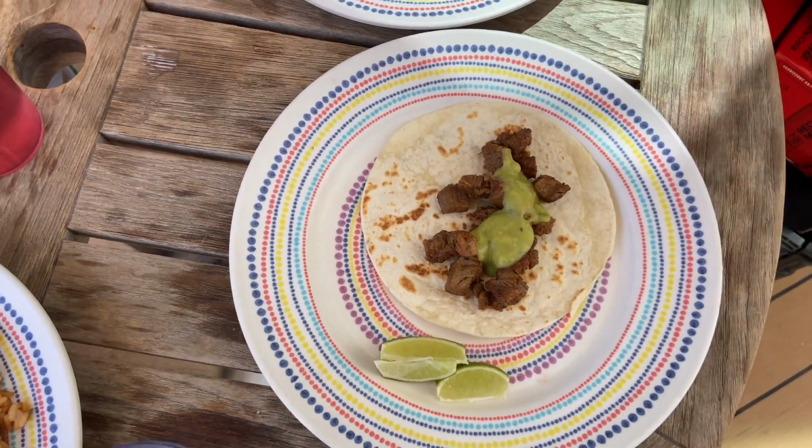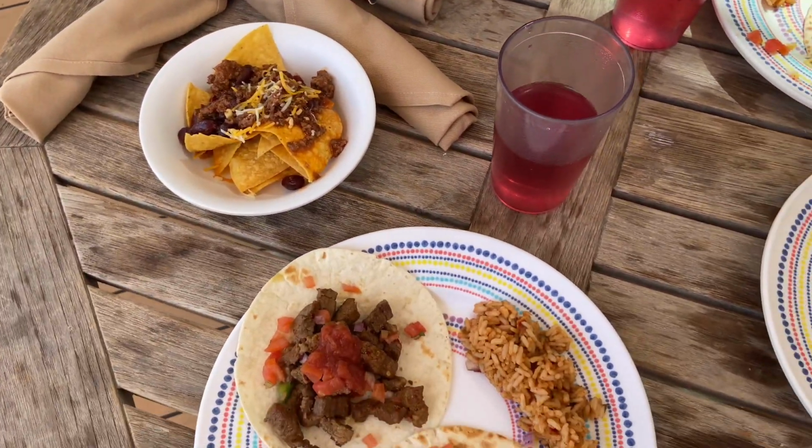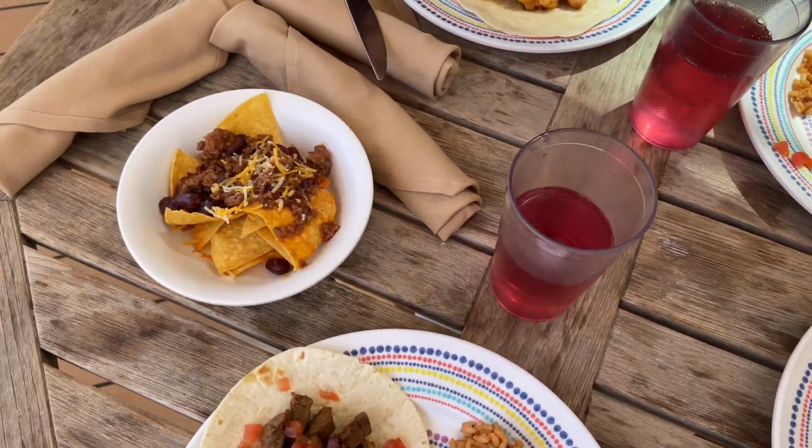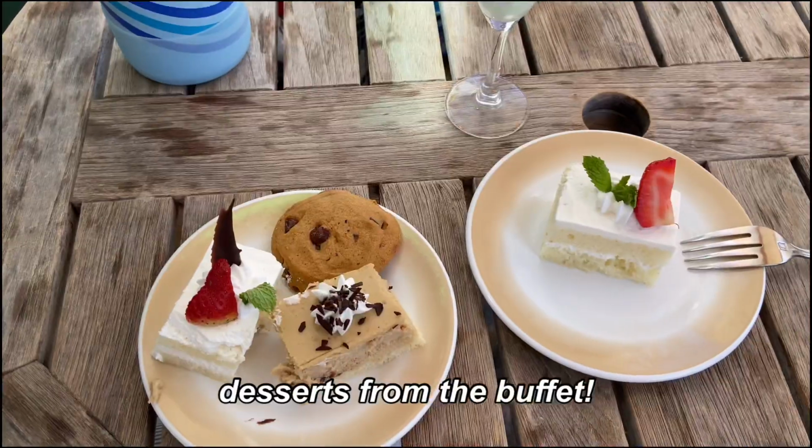So this is some of the stuff that's included. It's the Mexican food, and we got some tacos and some nachos. It's right by the pool over here. Guys, you can get free ice cream here. Unlimited ice cream. I just got vanilla and it tastes like Chick-fil-A, but thicker. But it's so good.